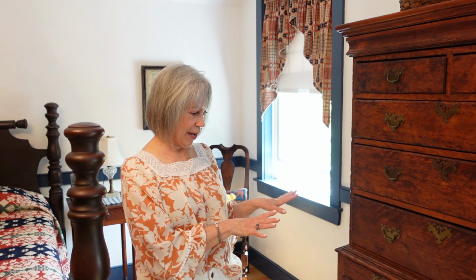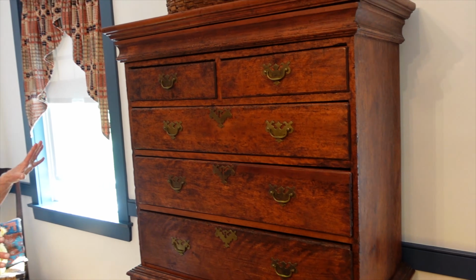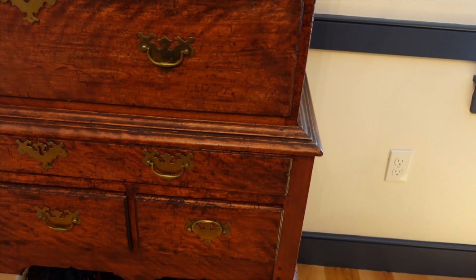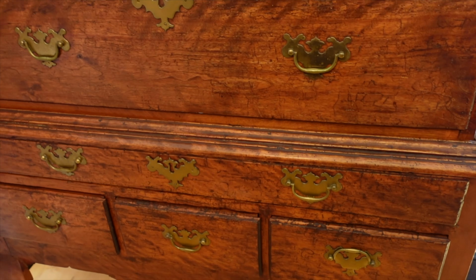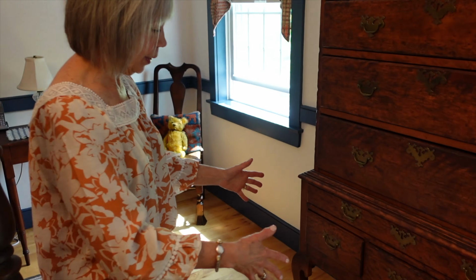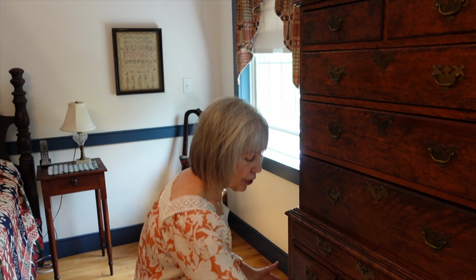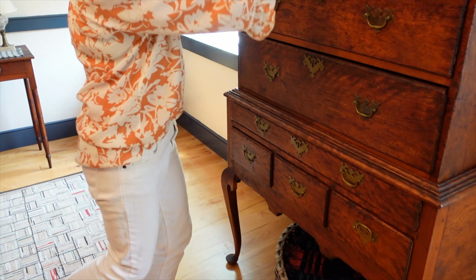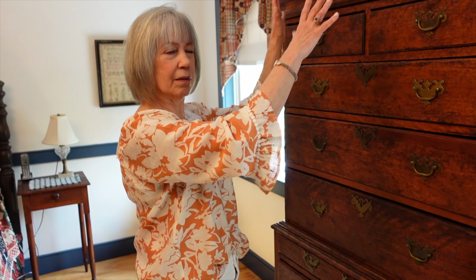Again, I only have the one right now. So it's going to be in my bedroom. But if I had another one, maybe it would go in a dining room. This is two pieces. And sometimes it's called a chest on a chest. But really, a chest on a chest is really a full set of drawers, like on little ogee feet, with more drawers above it.